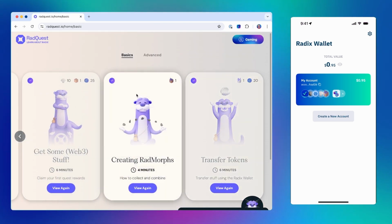And once you get the Radix wallet set up, you're going to be getting some rewards. So you're going to get some Radix tokens, but you're also going to be getting these gift boxes and other things. And those gift boxes are part of the NFT reward system that we built. So this is a really fun way of experiencing Web3 concepts, but actually getting a real collectible NFT that we're hoping people in our community will build stuff around.